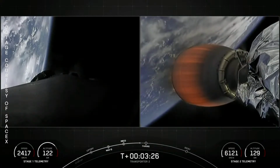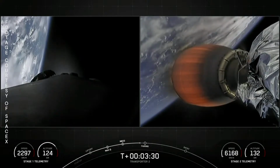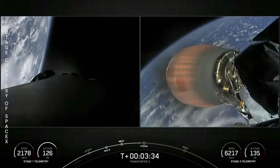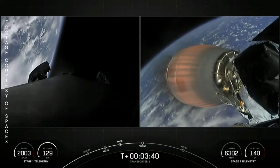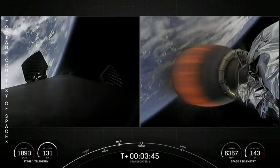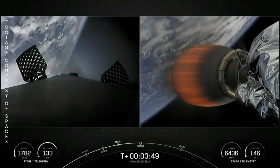Stage 1 boost back shutdown. And there was confirmation of a successful boost back burn. Again, that is the first of 3 burns for the first stage. Coming up next is fairing deploy in a few seconds here from the top of the second stage. Fairing separation confirmed.